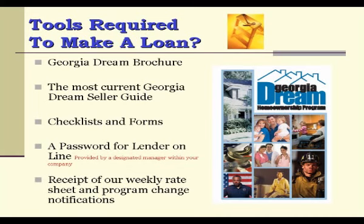It is also very, very helpful, and the screen a little while later will show you how to register to receive our rate sheets to make sure that every Thursday you're up to date with the most current information regarding rates and any guideline changes.